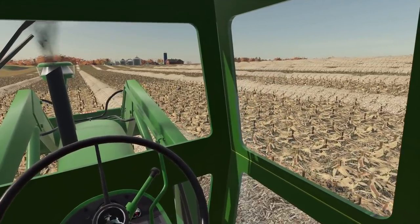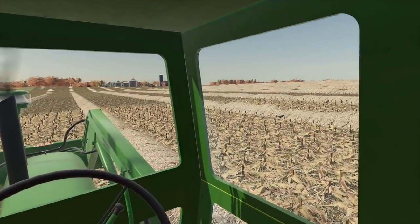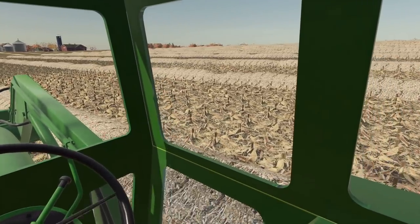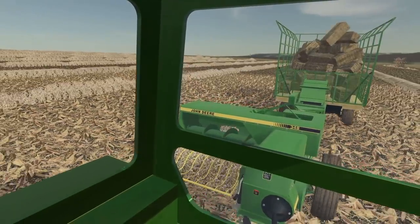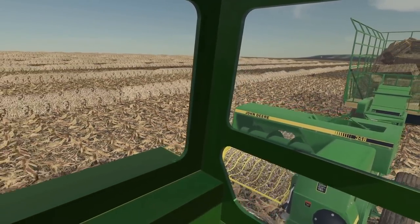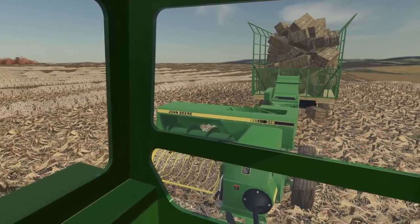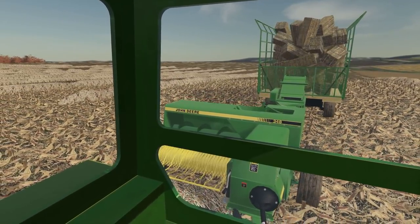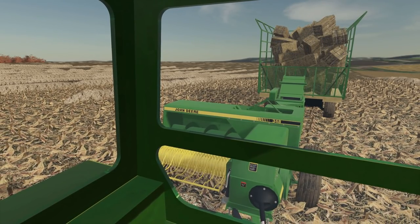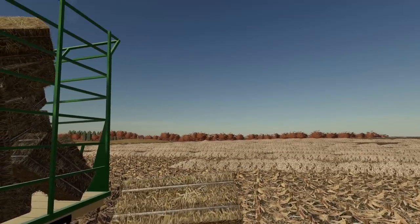Definitely don't want to have to pick up all these bales by hand. Look at that thing shoot. Shooting them bales out like rapid fire. Whew. Oh, it looks like we might have left one in the field. Oh well. Oh, looks like we gotta do some stacking. That trailer looks pretty full to me.